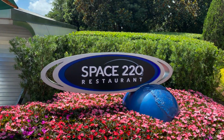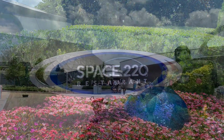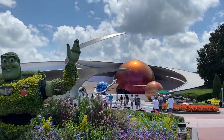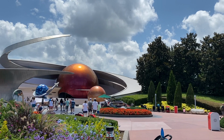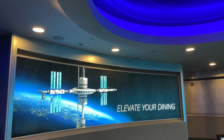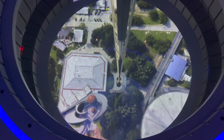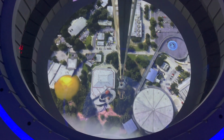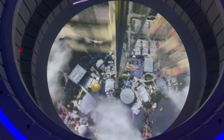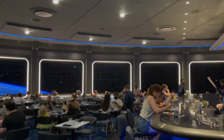Today we're sharing a dining review of Space 220 at Epcot. This restaurant is located next to the Mission Space Attraction and is the newest table service restaurant at Epcot that opened in 2021 and immerses guests in an amazing out-of-this-world experience. As you may have guessed, Space 220 takes you on a culinary journey into space, as though you're taking a space elevator 220 miles up to a space station, with some amazing views of outer space and Earth during the journey and once you get up to the station.